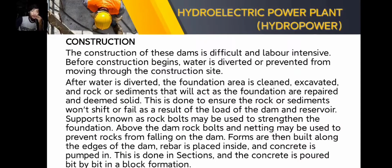And then, after water is diverted, the foundation area is cleaned, excavated, and rock or sediments that will act as the foundation are repaired and deemed solid. This is done to ensure the rock or sediments won't shift or fail as a result of the loading of the dam and reservoir. Supports known as rock bolts may be used to strengthen the foundation. Above the dam, rock bolts and netting may be used to prevent rocks from falling on the dam.